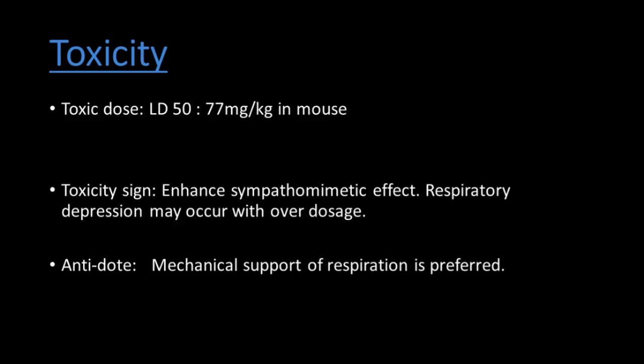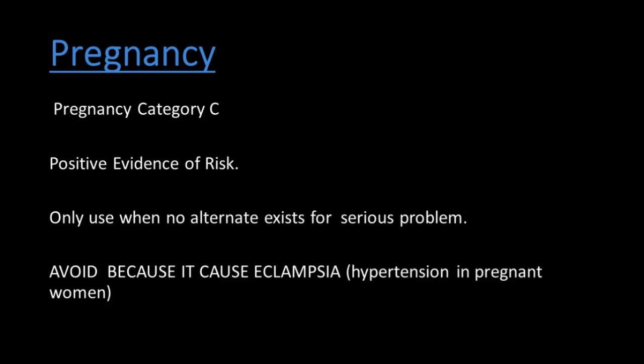Toxicity: LD50 dose is 77 milligram per kg in mouse. Toxicity sign: enhanced sympathomimetic effect. Respiratory depression may occur with overdose. Antidote: mechanical support of respiration is preferred.